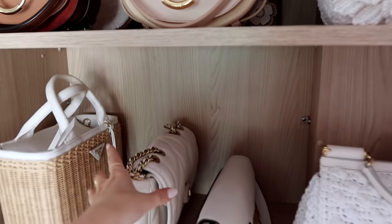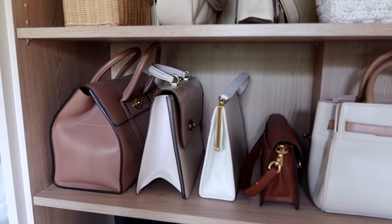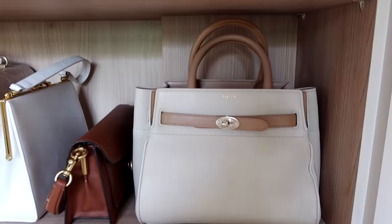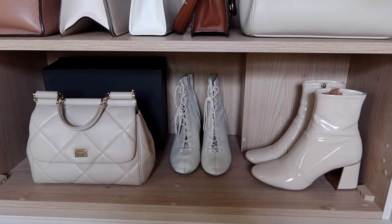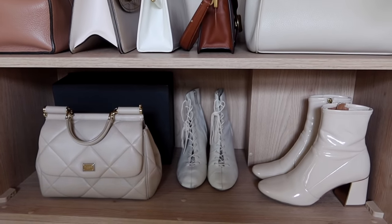I just switched out this shelf, which is a bit lower down, which has my more summery bags, including my new Coach bag. And then I pop my slightly more autumnal bags down a shelf, like my Mulberry bag. And then I also changed out the shelf down here. This has my moon boots on, my Uggs, and this wintry shearling Kate Spade bag.